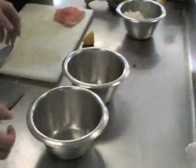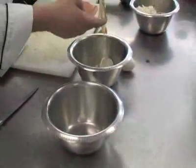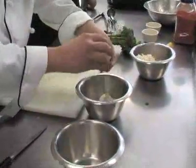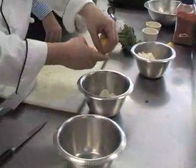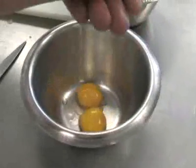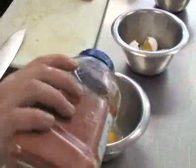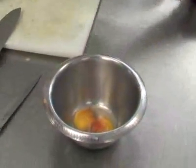Alright, for the hollandaise, I'm going to separate the egg. Just looking for the yolk. And we'll use 2 eggs. There we go. Juice of half a lemon. You can see I made a little web there with my hand to catch the seeds. Just a touch of cayenne pepper. Cayenne is a pretty spicy pepper. That's about a 1/4 teaspoon of cayenne pepper.